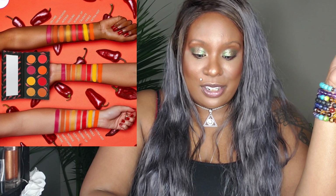Oh, this spicy one. If this is as vibrant as it looks, I am very proud of Tarte. If this is actually that vibrant, I would mess with it. I think it is gorgeous. I love orange. This is my jam. I would get this palette. So I can't talk too much about palettes.